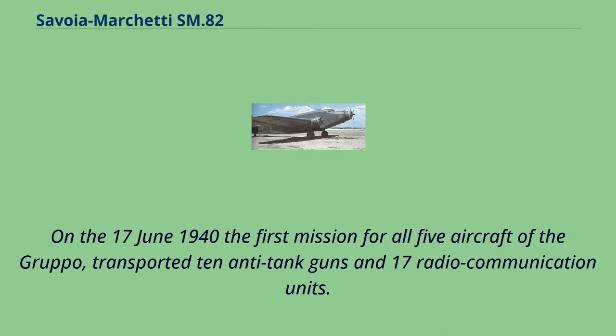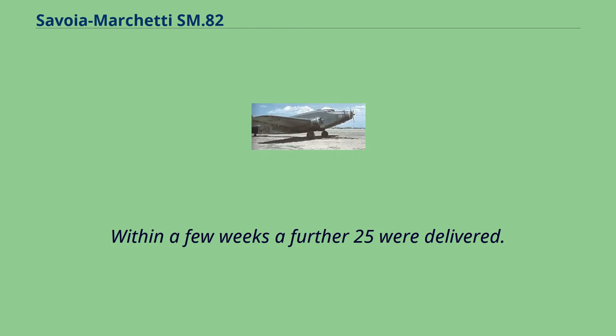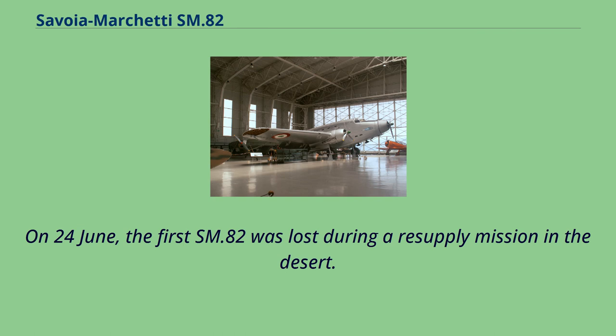On June 17, 1940, the first mission for all five aircraft of the Gruppo transported 10 anti-tank guns and 17 radio communication units. By June 24, there were 11 aircraft employed in transporting men and equipment to Africa. Within a few weeks, a further 25 were delivered. On June 24, the first SM.82 was lost during a resupply mission in the desert.